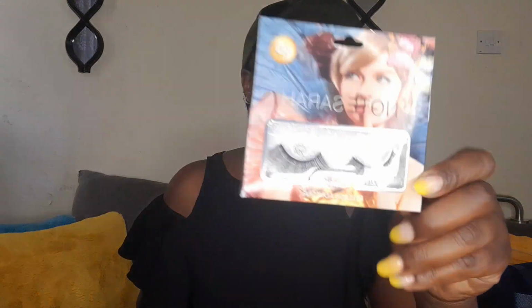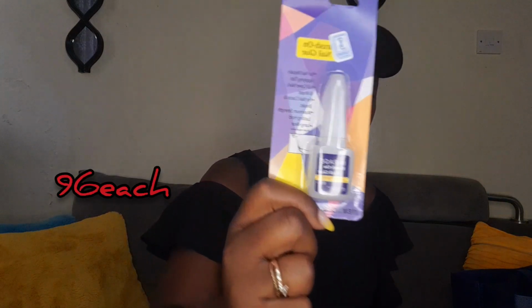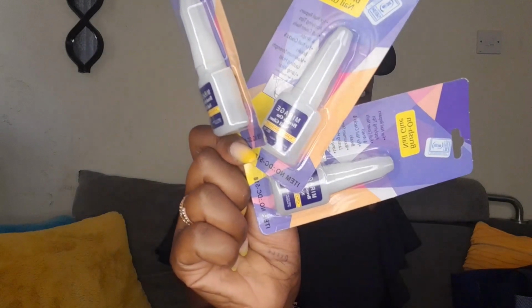And I'm going to start with these brushes. I got 4 packets. I got these brushes, let me show you. Yeah, those ones, and I got 4 packets of them. To the next one, I got this glue, this nail glue. I got 3 packets of them.